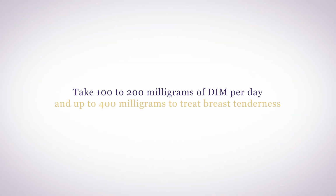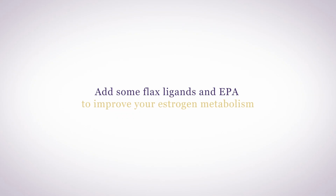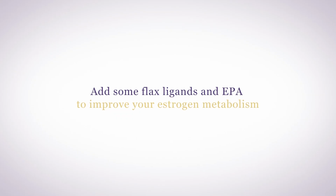Taking DIM and I3C, indoles found in cruciferous vegetables, can help metabolize estrogen to favor non-inflammatory 2-hydroxyestrone rather than 16-hydroxyestrone. I recommend 100 to 200 milligrams of DIM per day, up to 400 milligrams to treat breast tenderness. Now, sometimes DIM is not enough, and you also need to add some flax lignans and EPA from fish oils to improve your estrogen metabolism.